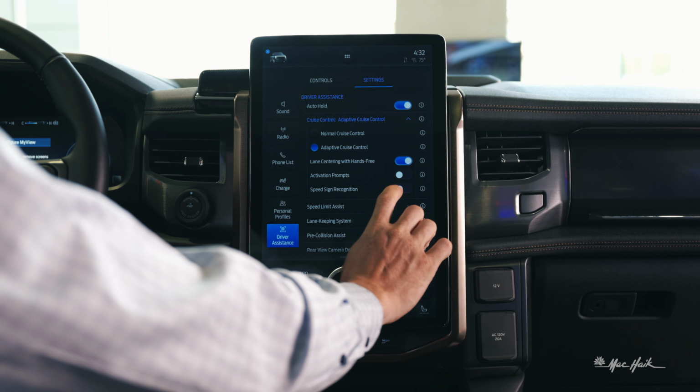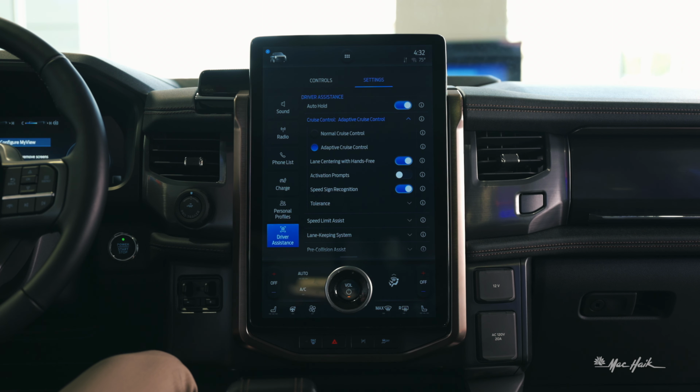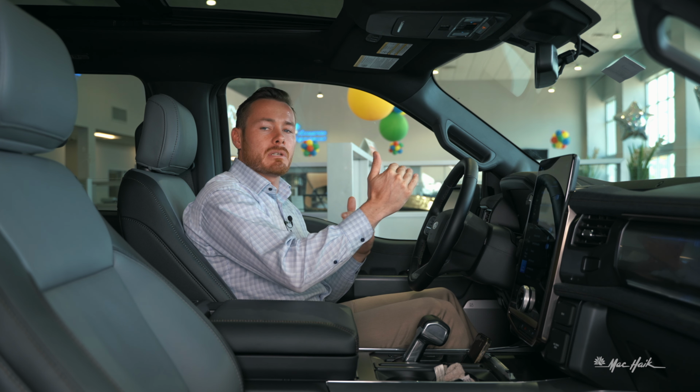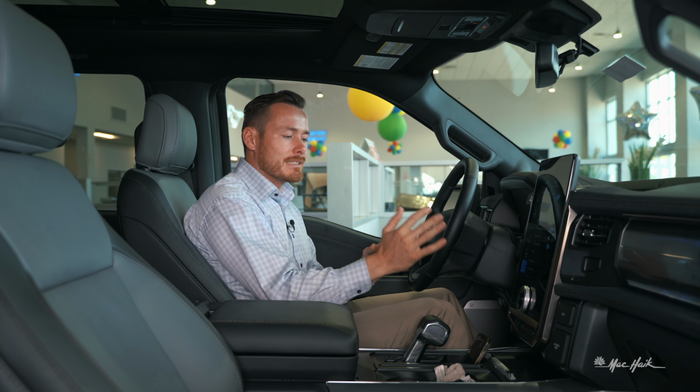We've got a technology in here called speed sign recognition. I've gone over this before. It's actually a really great technology. It will speed up to the speed limit sign and it won't go past it.